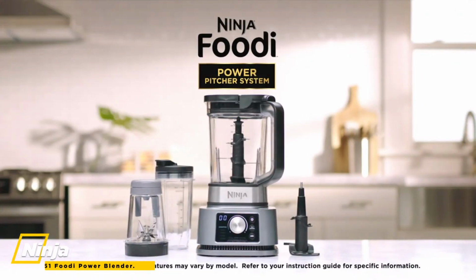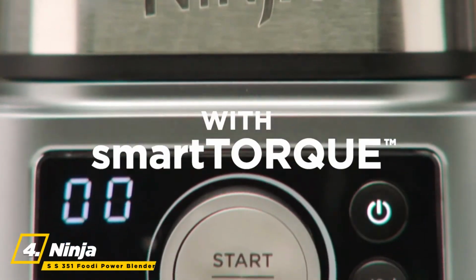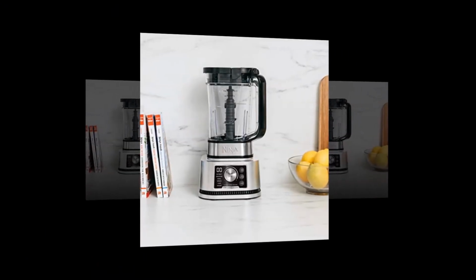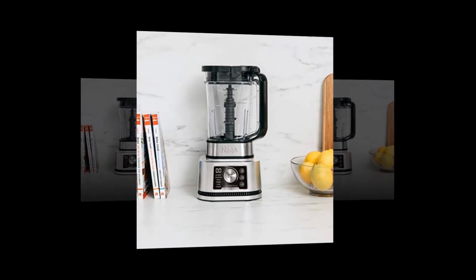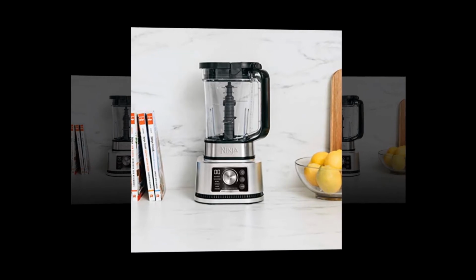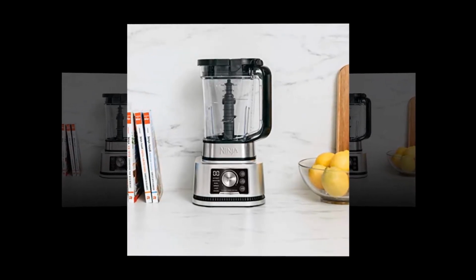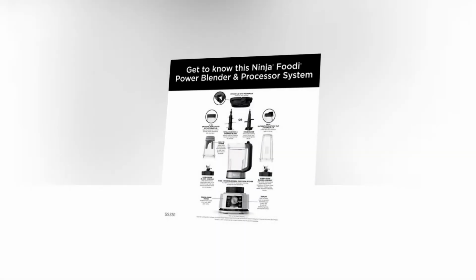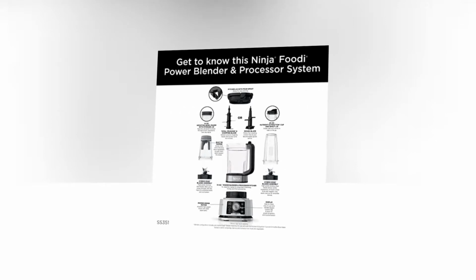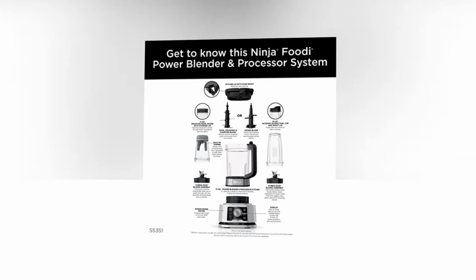And at number 4, the best blender is Ninja SS351 Foodi Power Blender. Ninja's most powerful blender system that crushes, processes food, and creates smoothie bowls and dough in one place. The powerful 1400 peak watt motor can handle heavy loads without stalling or having shake or stir. It is equipped with 6 functions. 6 Auto IQ preset programs for one-touch smoothies, extractions bowls as well as spreads, chopping, and dough.